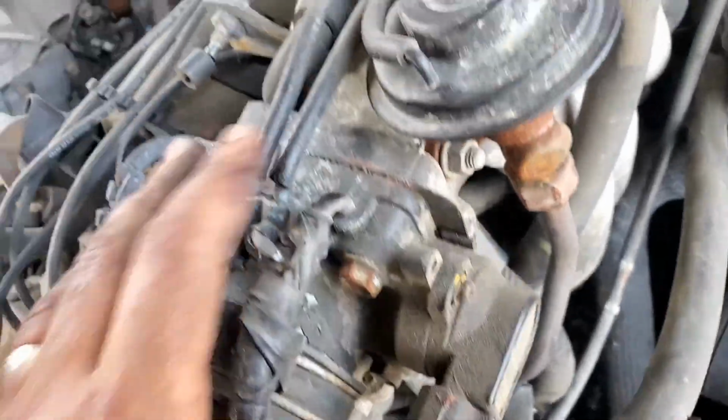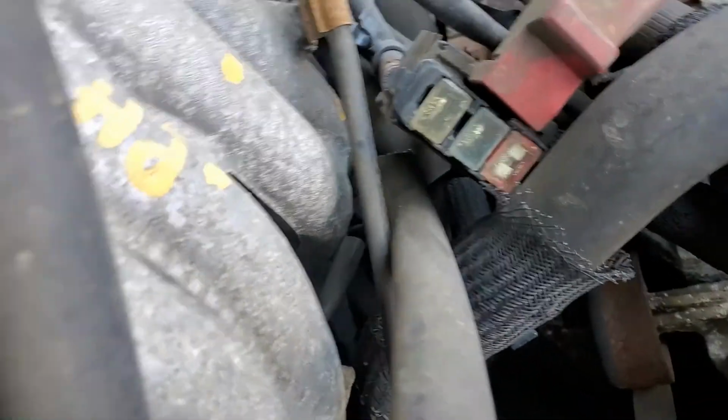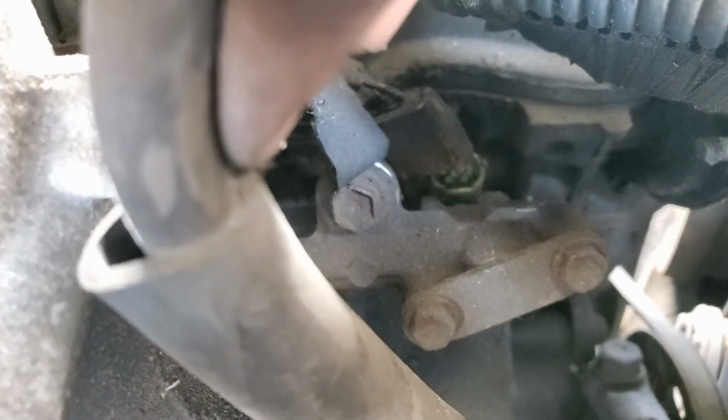What I'm going to do, remove this, remove the distributor, and then remove this bolt right here that holds this wire harness. After removing it, there's a bolt right there, you see it, holding the fuel rail, and there's another one from this side. Right there, those two bolts.